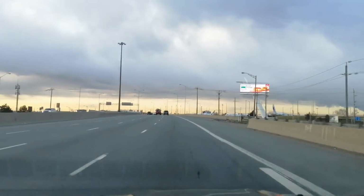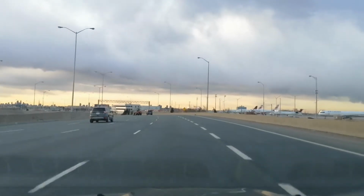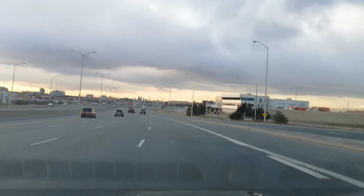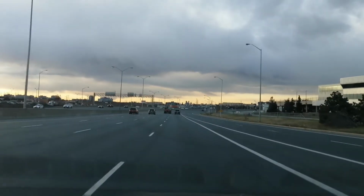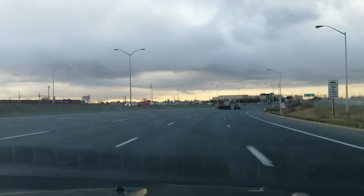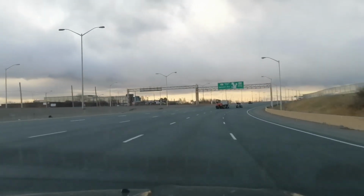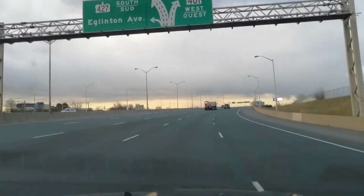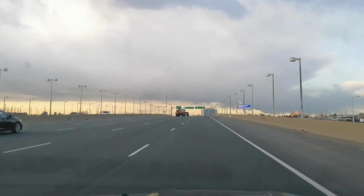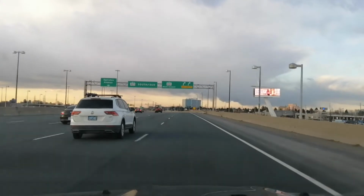This is the 427 South. Pearson Airport is on the right. You can see those aircraft over there on the right. And I'm on the 427 heading in a southerly direction. Pearson Airport on my right. I'm still on the 427 South, and I'm going to take the off ramp to connect to the 401 in just a moment.